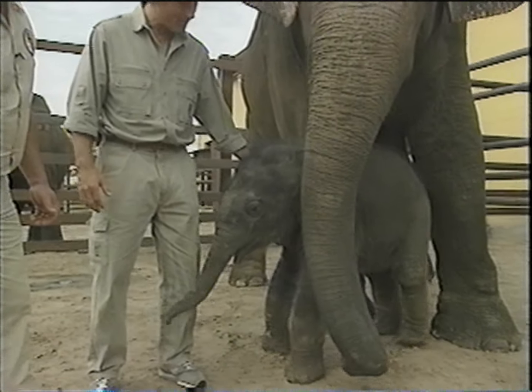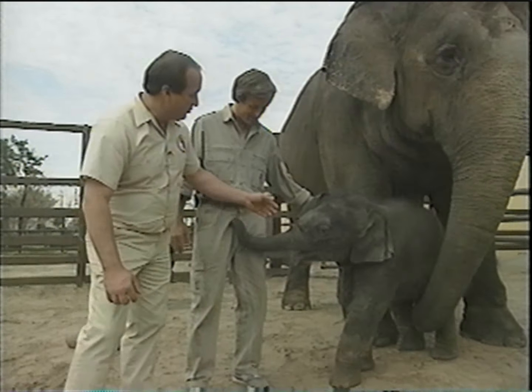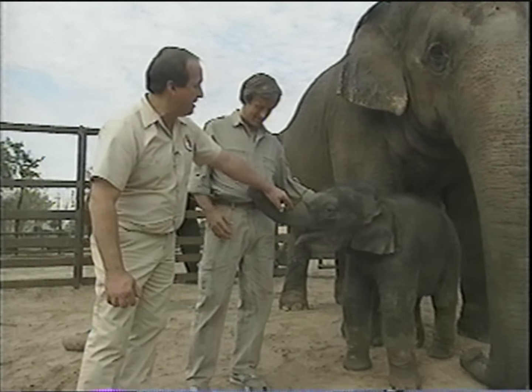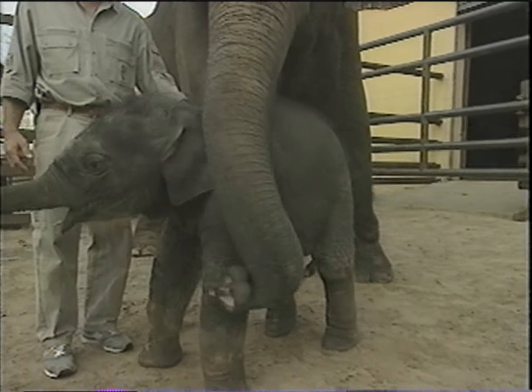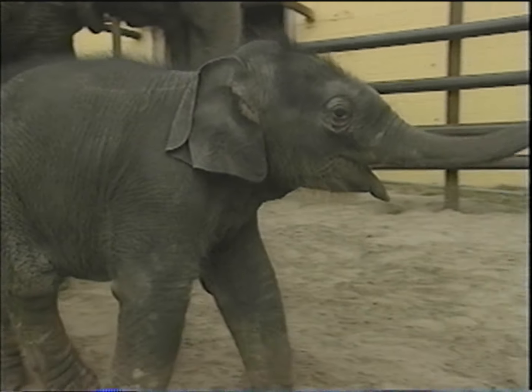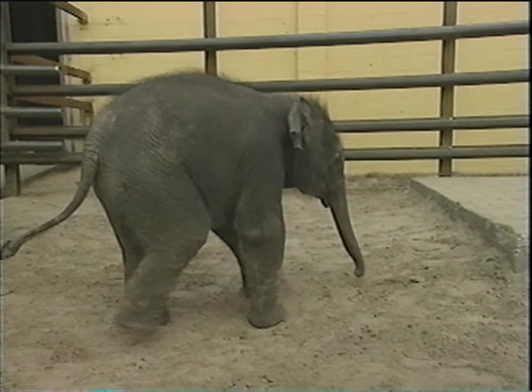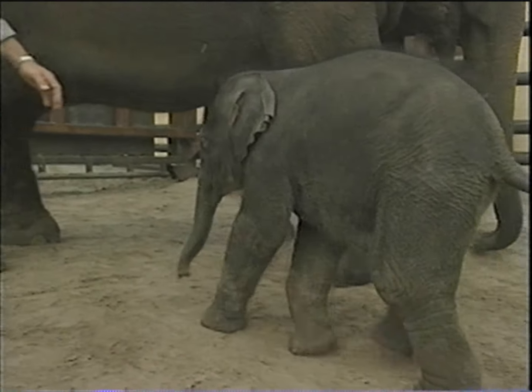Now, Roman, the baby sometimes looks like it's doing what the mother is. Is she teaching anything? Well, you notice what she just did is she pushed the baby back underneath her legs to keep her in control. That's security for the babies. That's her security blanket. And that's a good way for mama to keep a close eye on the baby.